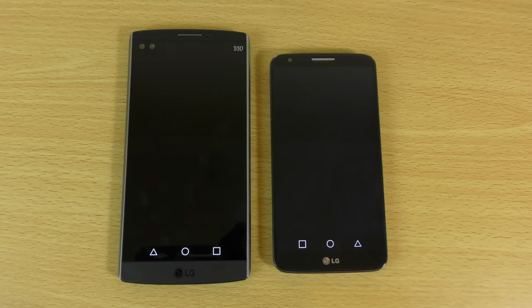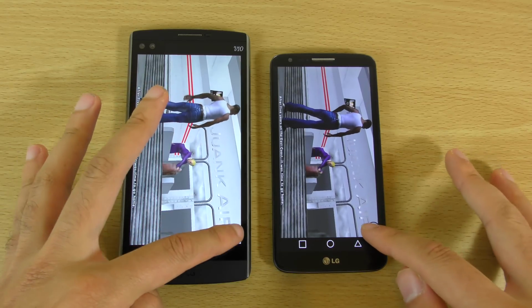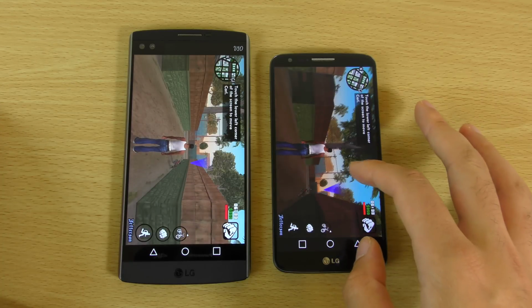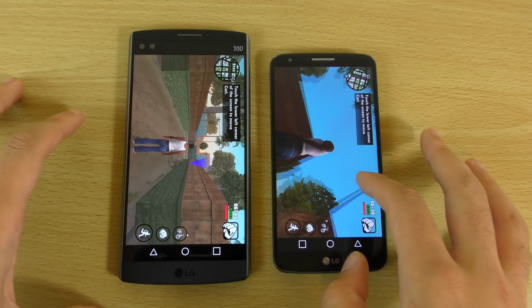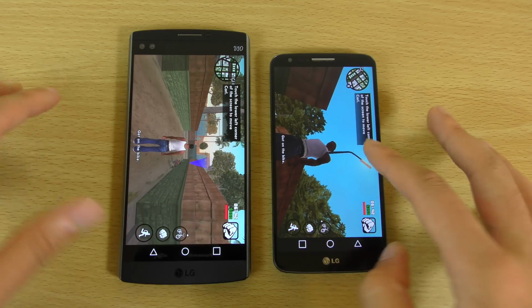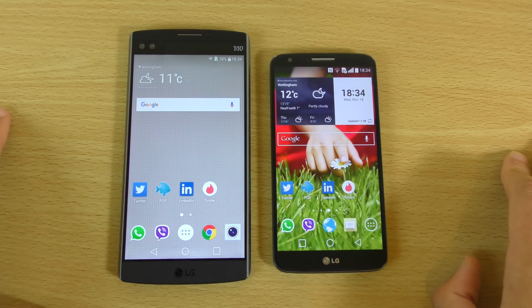Haha, so the G2 wins. I told you the G2 would come back here. G2 is not going to let the V10 steal its thunder, and both of them are on the max settings here when it comes to the graphics. I did check that, so very nice load there. We'll give it to the G2.